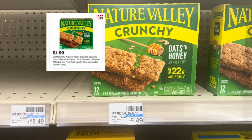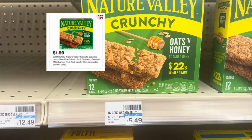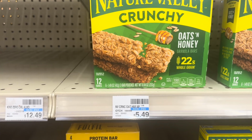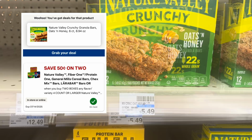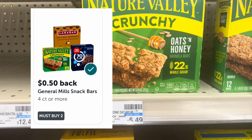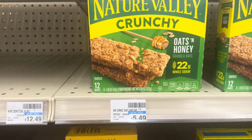Also not giving back any extra care box will be on the Nature Valley granola bars. They're on sale for $1.99. Pick up 2. Both will total $3.98. We have a 50 cents off 2 digital coupon that will drop it down to $3.48. And then submit your receipt to Ibotta for 50 cents for buying 2 boxes, which will end up making them just $2.98 or $1.49 each.